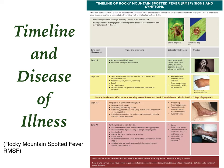Then days 5 to 7, it progresses and gets worse. Your fever might go over 104, your respiratory symptoms get even worse, your abdominal pain gets worse, and the rash becomes widespread all over the body, including palms and soles. Then at 7 to 9 days, your rash becomes even worse. You get necrosis of the digits, which means they could have to be cut off. They die. You can go into septic shock, which is deadly. You can get cardiac arrhythmias. You might get renal failure, pulmonary edema, acute respiratory distress syndrome, cerebral edema, life-threatening things. It says that 20 to 25% of untreated cases of RMSF will be fatal, with most deaths occurring within the 7th to 9th day.